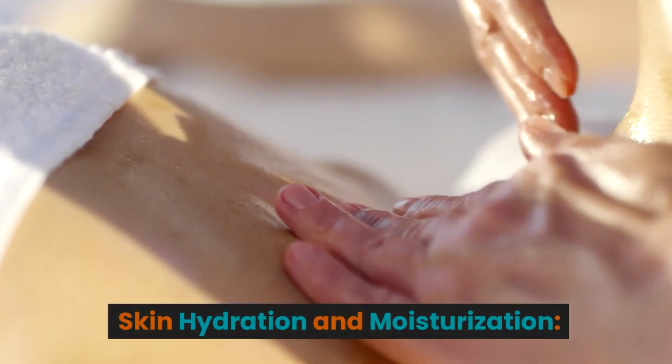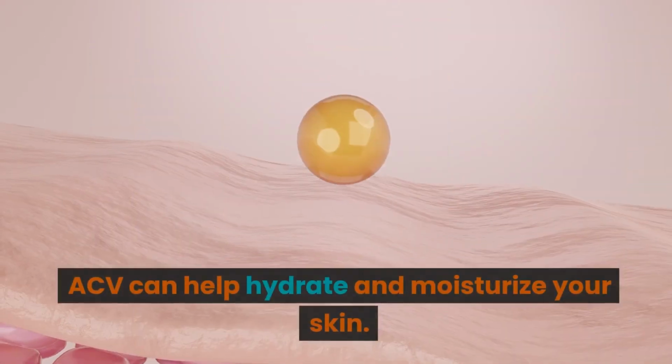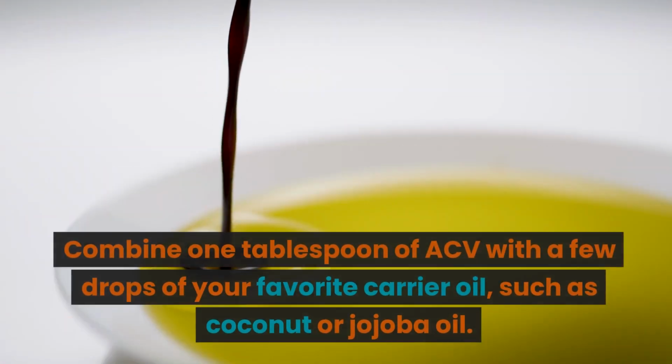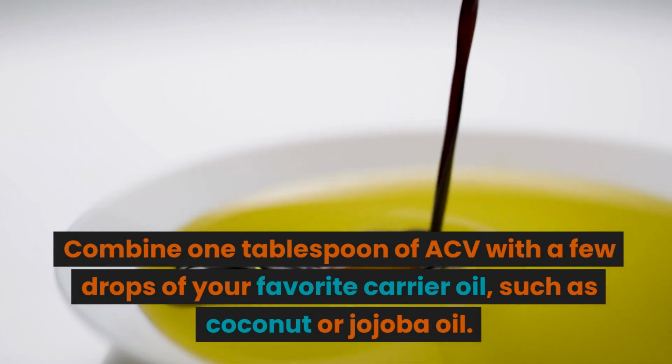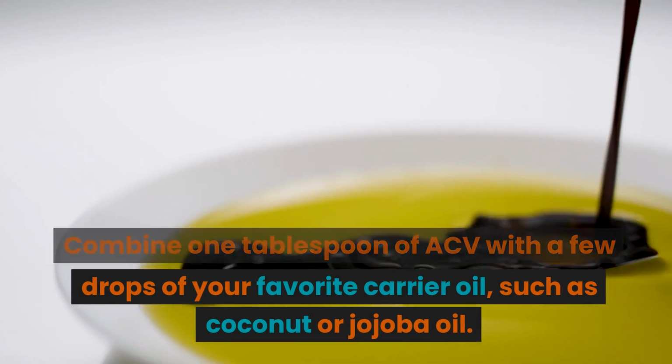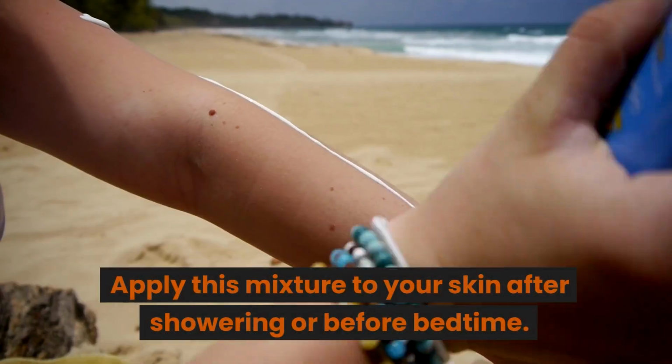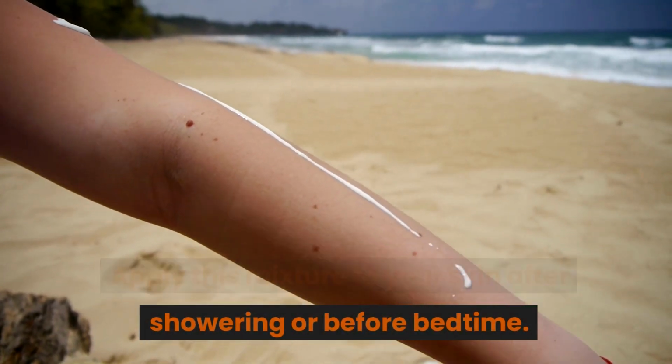Number 14. Skin hydration and moisturization. ACV can help hydrate and moisturize your skin. Combine 1 tablespoon of ACV with a few drops of your favorite carrier oil, such as coconut or jojoba oil. Apply this mixture to your skin after showering or before bedtime. It will lock in moisture and keep your skin supple.